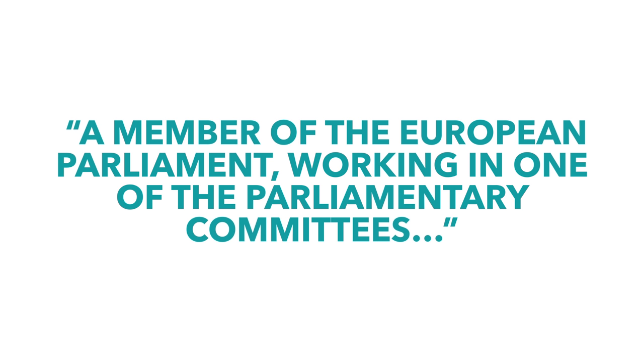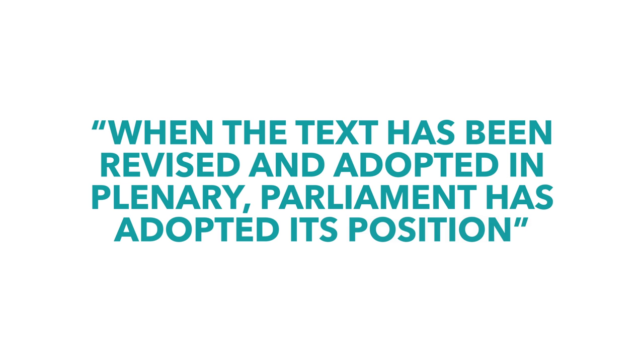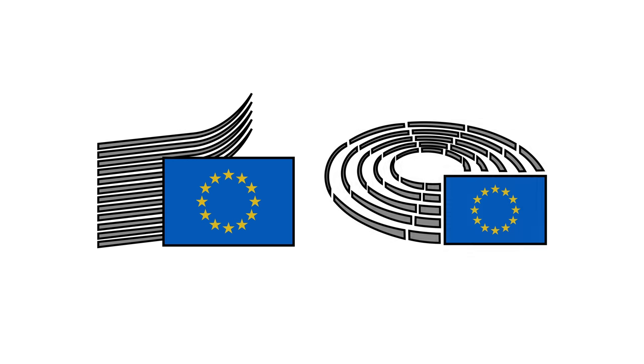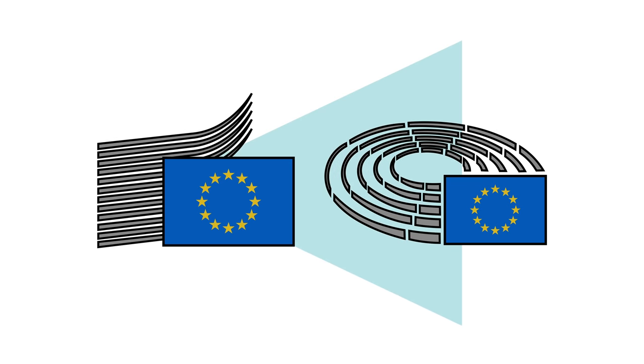In the words of the EU themselves, a member of the European Parliament, working in the parliamentary committees, draws up a report on a proposal for a legislative text presented by the European Commission, the only institution empowered to initiate legislation. The parliamentary committee votes on this report and possibly amends it. When the text has been revised and adopted in plenary, Parliament has adopted its position. The process is then repeated one or more times, depending on the type of procedure and whether or not agreement is reached with the Council. The Council is not legally obligated to take account of Parliament's opinion, but in line with case law of the Court of Justice, it must not take a decision without having received it.